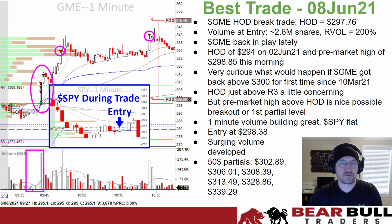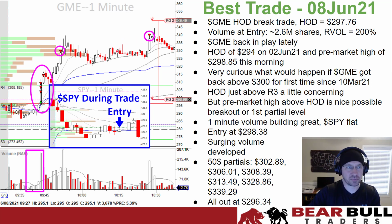This one I got near 340. I couldn't get 340 over here. The price was whipping around so crazy I couldn't get it, but I did get it eventually over here or something close to it. And then actually I got all out back about $2 below my entry. That's how much slippage GME will give you. But tons of profit. My best trade profit-wise of the year by far, actually. So this was a great trade for today.